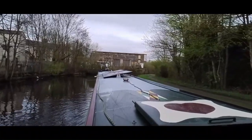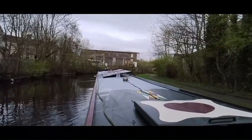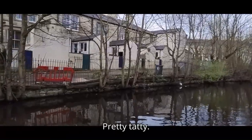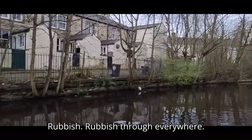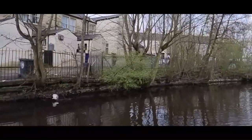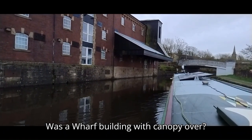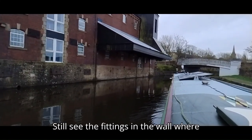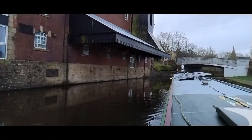Urban life. Pretty tatty. Everywhere. Was a dwarf building with canopy over. Still see the fittings in the wall where they used to moor up to unload their goods.